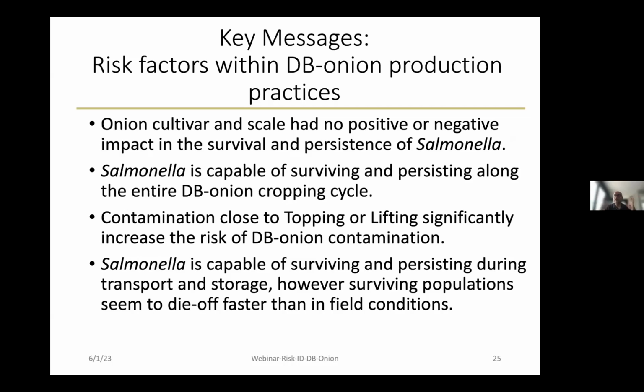The good thing here is that even if we had high populations of Salmonella, 10 to 1,000 cells, as we see in this last bullet point, during harvest, storage, and shipping to California, during those 15 days, we did see a significant die-off of that Salmonella, which could help. But that doesn't mean that the Salmonella is not there. And that doesn't mean that that Salmonella can't then transfer to your packing house, okay? So even though that can happen and that decreases the survival, we can still have a significant risk.